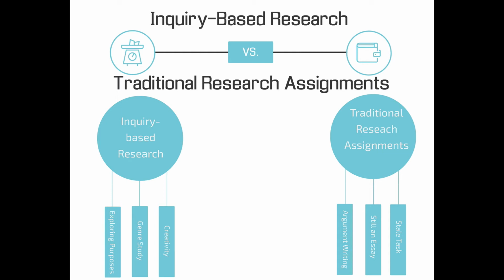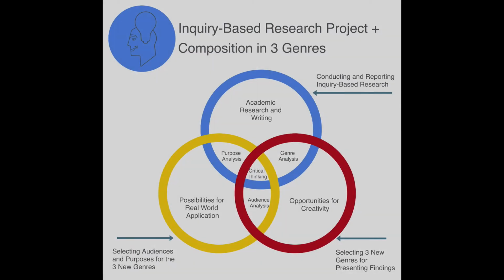And many students have noted about the inquiry-driven research assignment that comes relatively early in the course how refreshing it was to be able to choose their own topic and therefore to be motivated to try to do research.